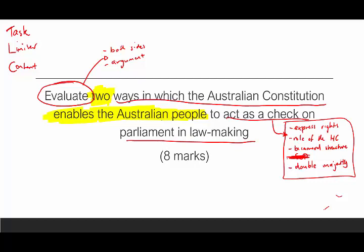They're in the Constitution. Do they enable the Australian people to do anything? Well, kind of, but only if the Australian people take the matter to the High Court to say that legislation's breached their rights. So in a way, express rights is off, but the role of the High Court is on because the Australian people are enabled. They can take matters to the High Court. So that's a piece of content we can talk about.